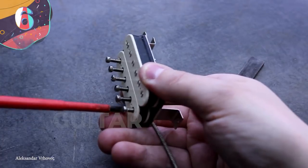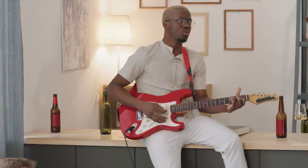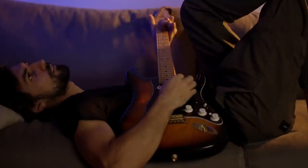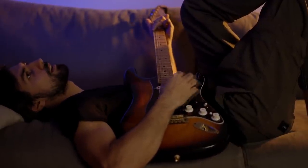Number 6. Guitar pickups. Without our next little device, we would have missed out on 70 years of contemporary music, which is an impressive boast for such an unassuming gadget. That's right, without the guitar pickup, there would have been no electric guitar, because this is very much the thing that made the electric guitar, and therefore rock and roll history possible.